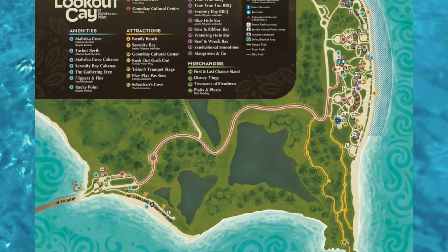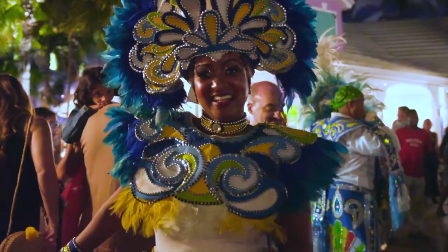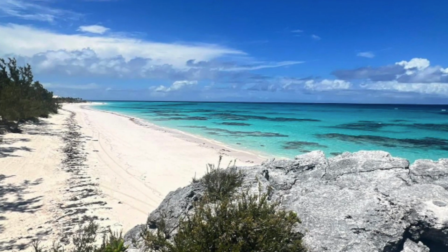But don't worry, if you're not planning on doing an excursion, you are still going to get a bunch of exposure to the local culture and beauty. It's built into this entire island. Side note, Disney does not actually have this entire island to themselves. It is broken up, and this is the Disney Cruise Line area.